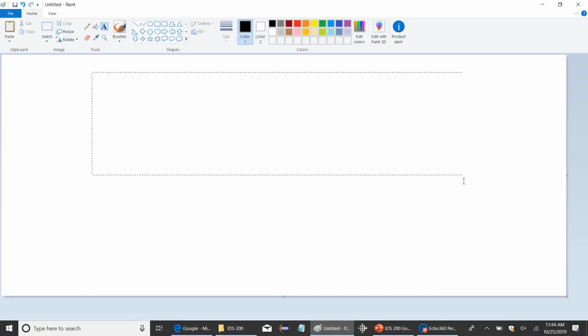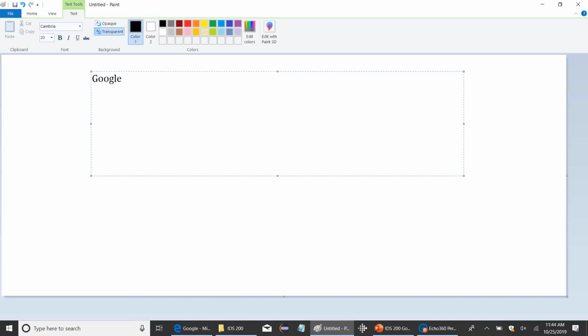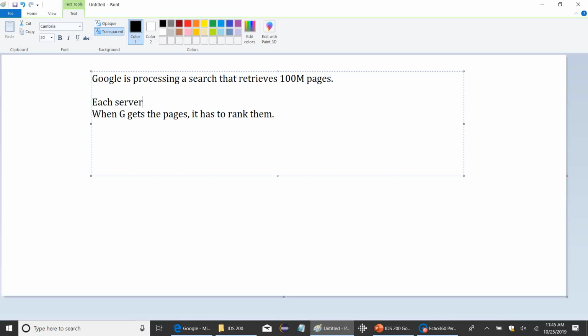So suppose Google is processing a search that retrieves 100 million pages, okay? When Google gets the pages, it has to rank them. Each server in the process has to look at and rank, let's say, 1 million pages, okay?